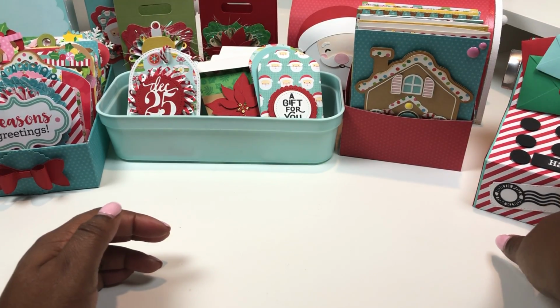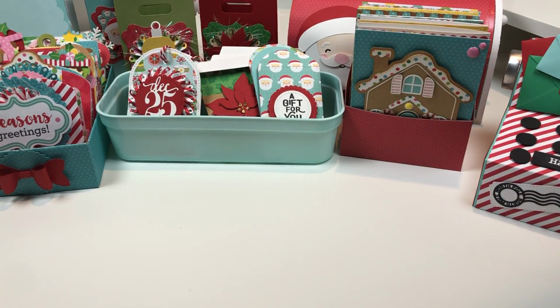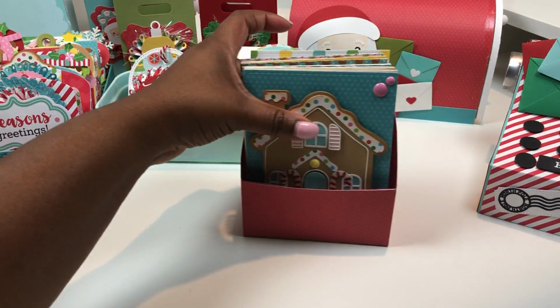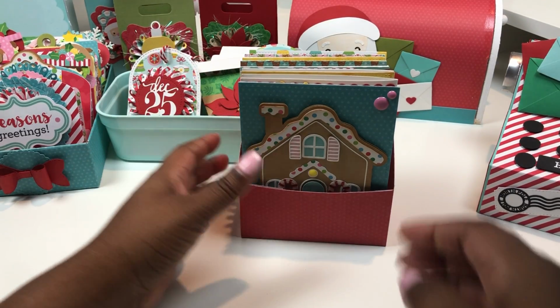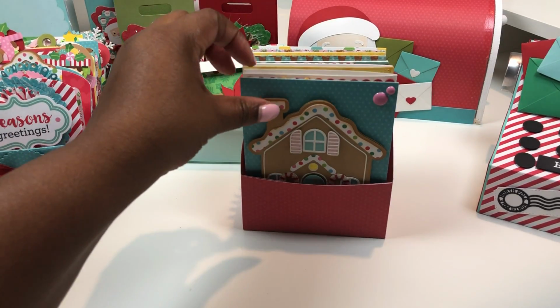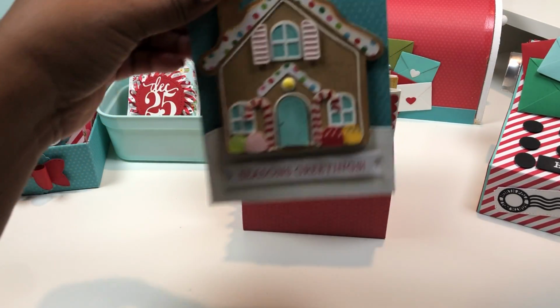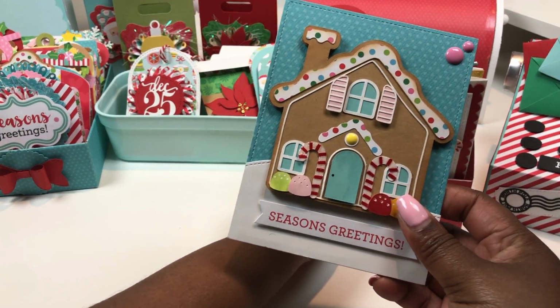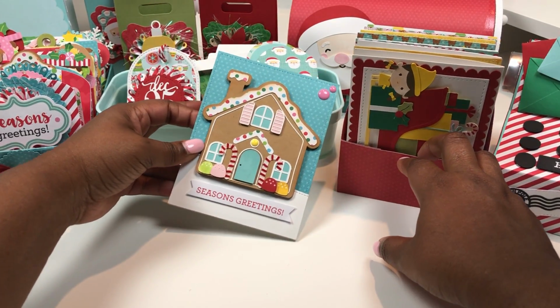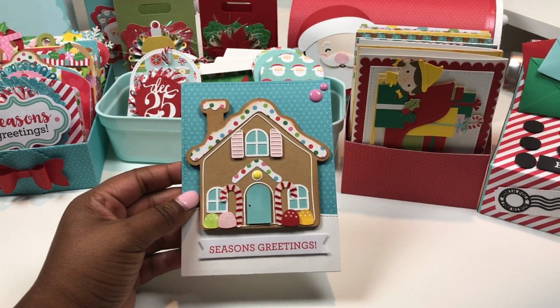Then for week 3, we were to create some Christmas cards, gift card holders, and slimline cards. So here are all the cards that I created for week 3. I absolutely love making cards. I am a card maker, so this was my jam for week 3. So the cards are pretty much using the Silhouette files that I purchased from the Silhouette store. These are the files for the Christmas Magic collection.